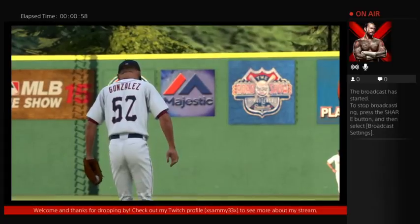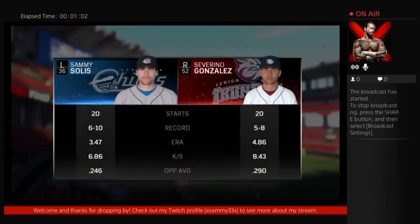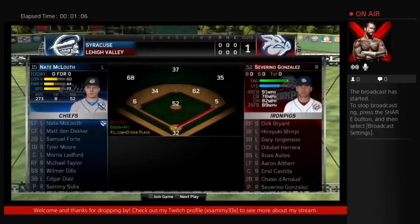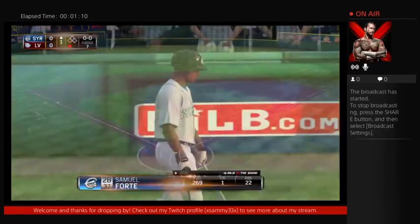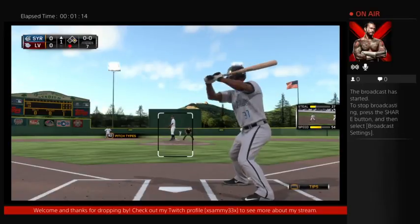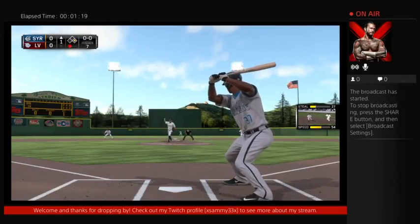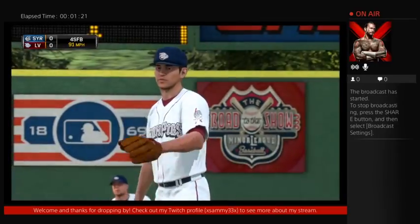Also get a brief look at our two starting pitchers as you see how they stack up right there. Number 37 will be the batter. Batting third, second baseman, number 37. He's set now to pitch. And that's in there for strike one.